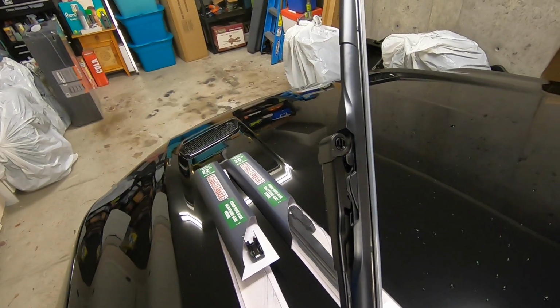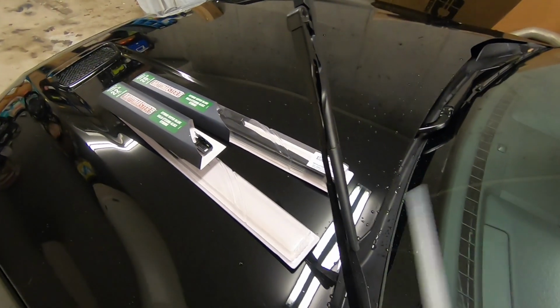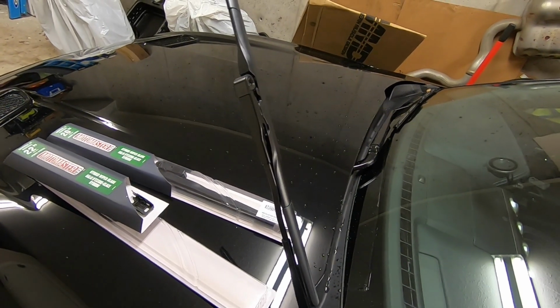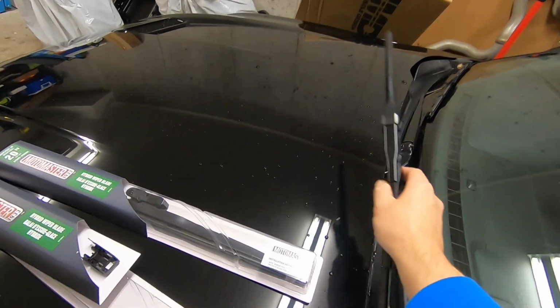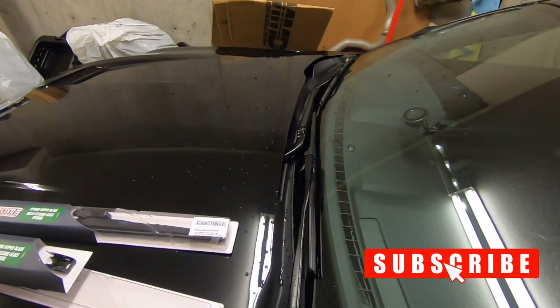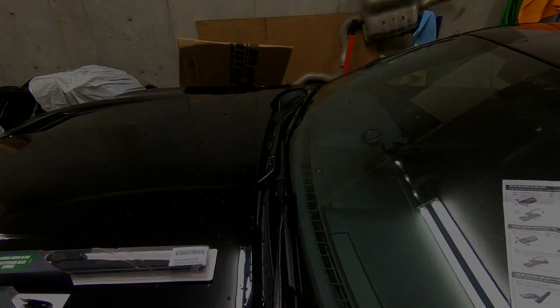And then don't forget, all these blades come with the little plastic on there. You don't want to be driving down the road, go to wipe it, and it's not going to do anything because the rubber's still on there. And then you put her back down, and you're golden. We'll go over to the other side. I'll show you one more time with the smaller one, and we'll be finished.